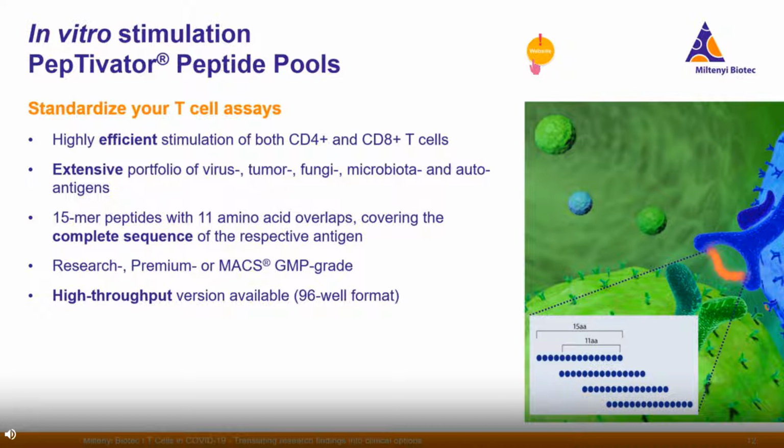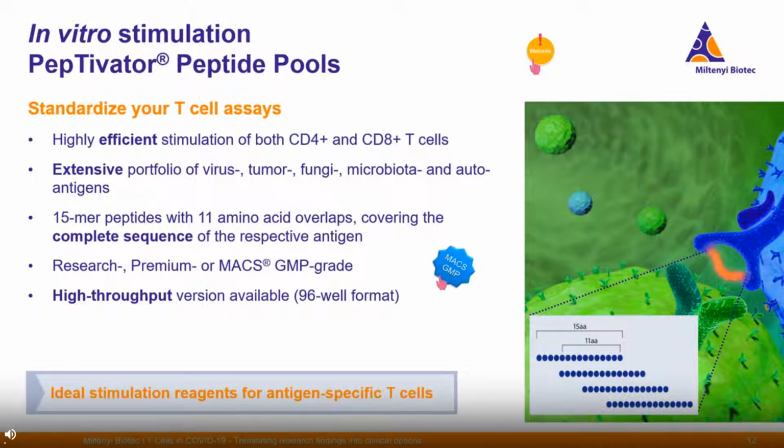The peptivators are available in three different grades. So we have research, premium, or also max GMP grade, which will allow a rapid translation of findings into the clinic. And finally, the peptide pools are also available in a high throughput version in a very convenient 96-well format to allow a more, let's say, high throughput application. So we think that these peptivator peptide pools are actually the ideal stimulation reagents for the stimulation of antigen and virus-specific T cells.